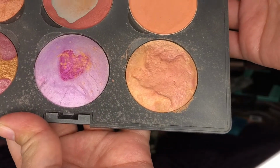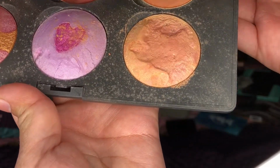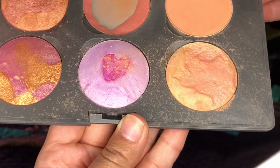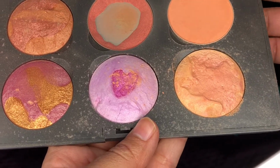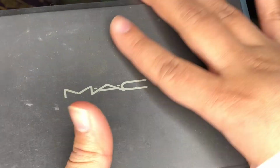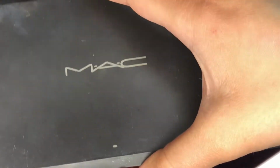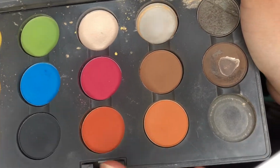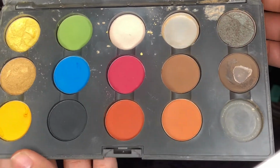I just feel like this palette means a lot to me because back then I could not afford MAC Cosmetics, and when I got a job, I started buying a lot of products that I could not afford. So this one means a lot to me. It was my first blush palette, so it has a lot of sentimental value to me. So I'm probably not gonna get rid of this anytime soon. Same with this one too. This is actually my first MAC eyeshadow palette.